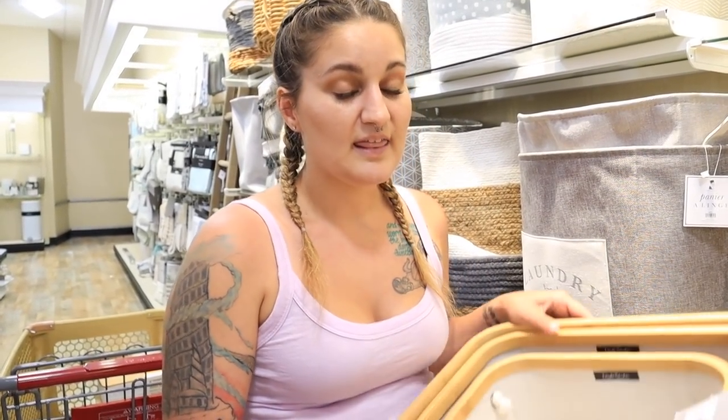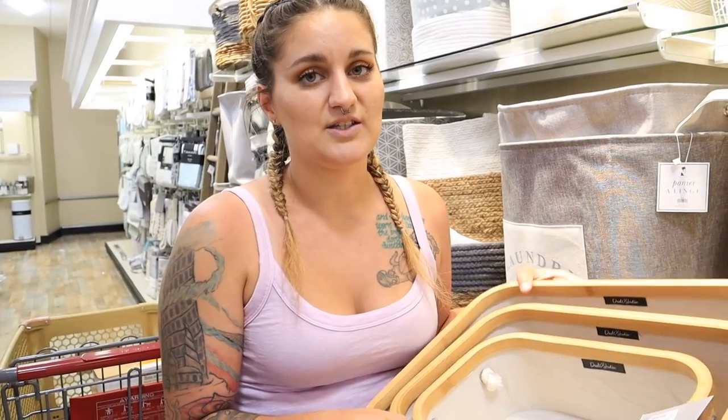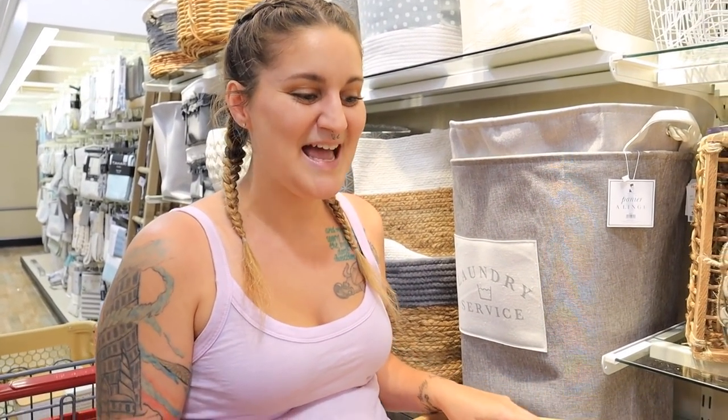So even though these are actually a little bit pricier than what I would personally go for, that's just because my priority is cheap. I just want to be as cheap as possible. Katie has a very specific aesthetic and her apartment is gorgeous and it's all very cohesive, so that's clearly a priority to her, to have things pretty and cohesive.